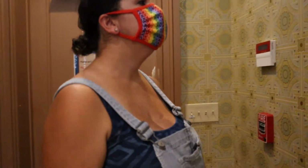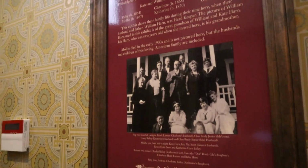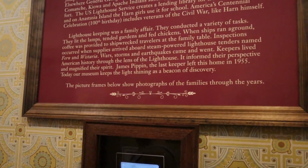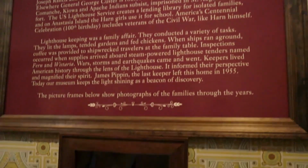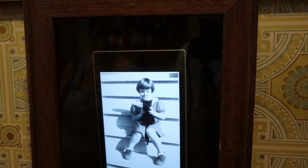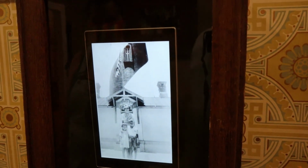Hold your hand over the image. Okay, let me move it down. One of the well-known tricks. Okay, he was out reading that whole thing. So they have a nice display of the family photos just on a time lapse slideshow.